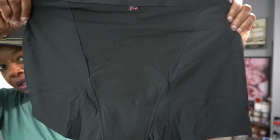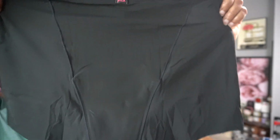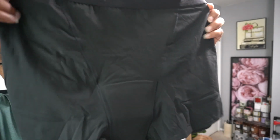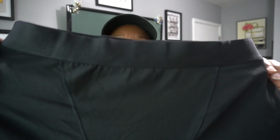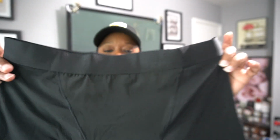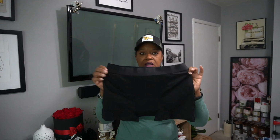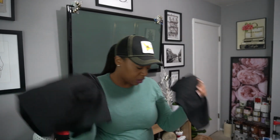Okay, so now y'all can see it. As y'all see, you have that pad, how far that pad comes up, and it has that same in the front. But these go a little bit higher. I like the fact that it has that thick band around the waist, and these come up much higher than the body by Victoria's Secret style. And these are actually called smooth boy shorts.